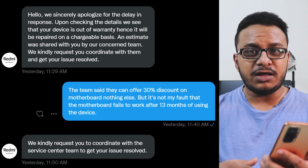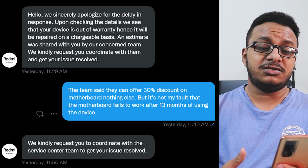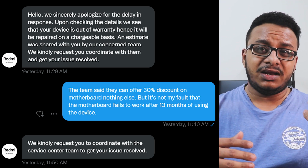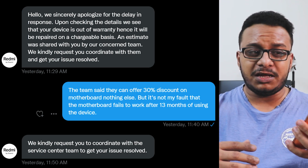I was really worried, because the motherboard, they said, costs about 10,500 or something. So just imagine, a 30% discount on that is still about 7,000 rupees. For a 17,000 rupees device, if you add even 7,000 more, does it really make a value for money device? I don't think so. So yeah, I didn't find that a value deal for me, and my condition was that I needed this device to test out custom ROMs and stuff, and of course I cannot simply leave the device out.